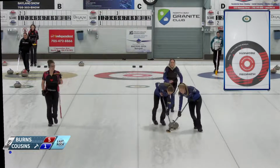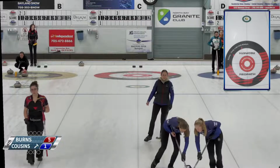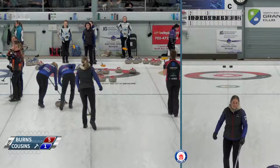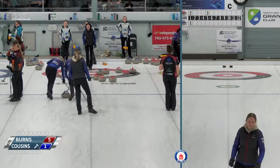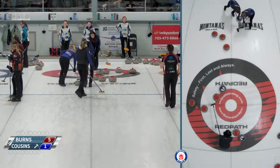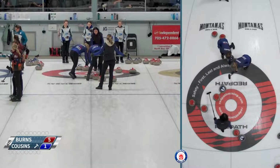Brushers check the watches and put the brushes down. Really just cleaning for now. Line looks good. Picking it up a little bit more aggressively now on the brush. This is really curling. She's got to get to the 4-foot. Don't know if this has got the speed. It's going to come up short.